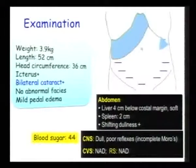Examination. Weight, as I had said, the child was underweight. Icterus was there. Very importantly, there was bilateral cataract, mild pedal edema. In the abdomen there was organomegaly, liver was 4 centimeters soft, and spleen was 2 centimeters palpable. Child was lethargic, dull because he was hypoglycemic, and the other 2 systems, cardiovascular and respiratory, were normal.